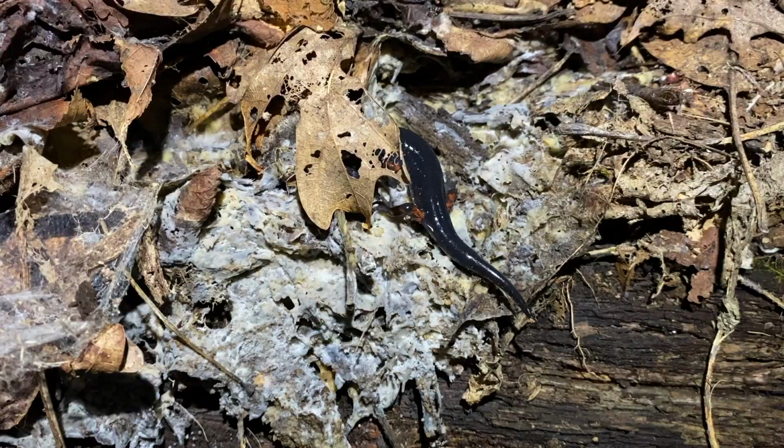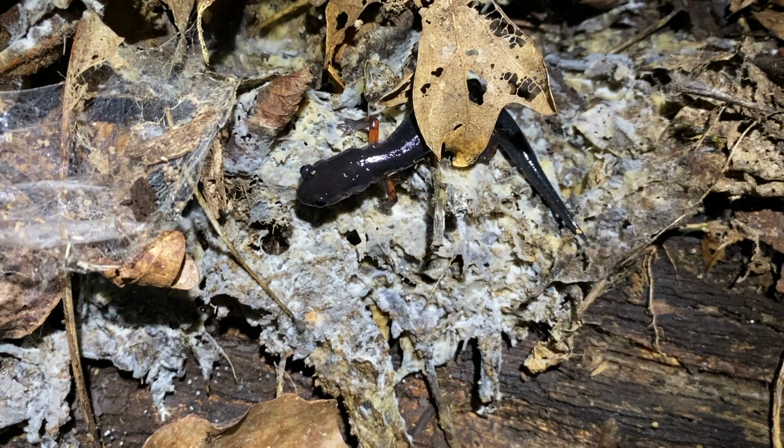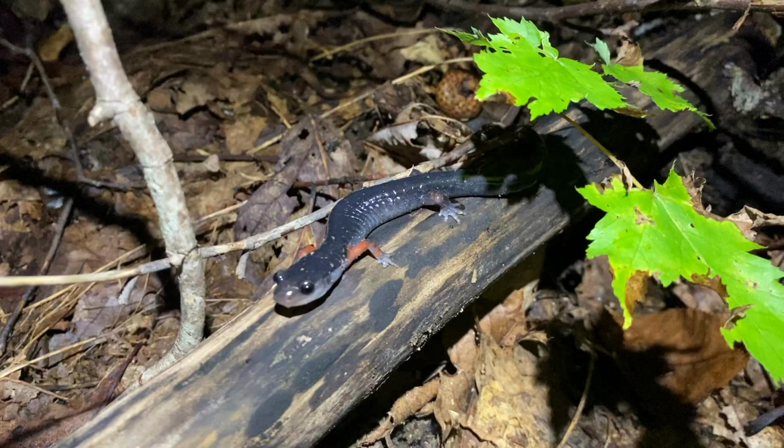Here's another Plethodon shermani, or the red-legged salamander. Y'all can see those legs on this guy are very red in color, and that's how it gets its common name. This here is another Plethodon shermani, or possible shermani hybrid, but the legs on this individual are very red.